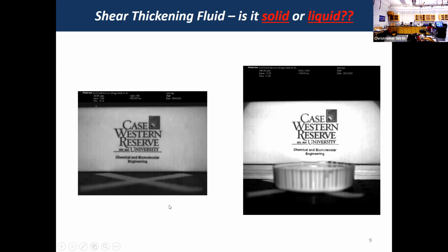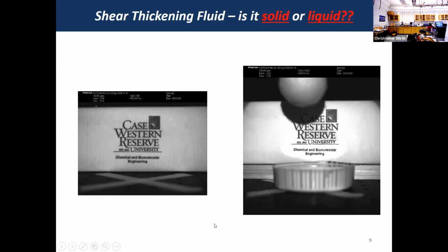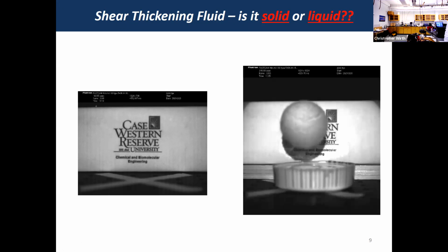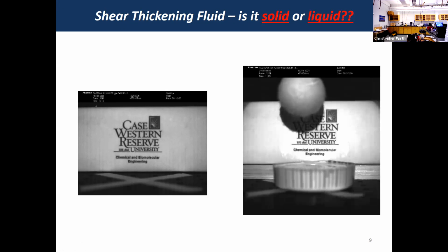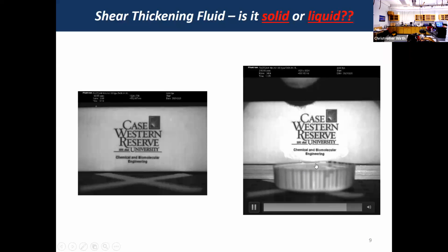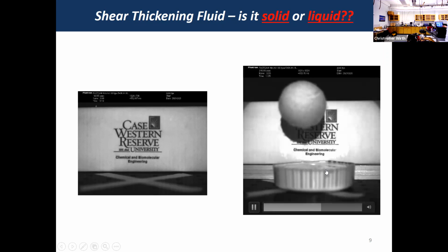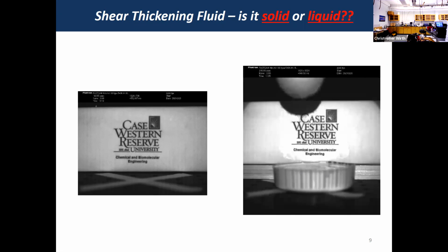And you might expect if I was to throw the tennis ball at a fluid that it would either bounce very little bit or it would sink into the fluid. But indeed, if you throw the tennis ball at the shear thickening fluid, then it bounces right back as if it has hit a solid, okay? And you'll see actually there is some evidence that this is a fluid because you see some deformation, but nowhere near the deformation or the splash that you would expect to see if the tennis ball was to hit a puddle of water or a jar of water.